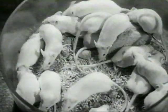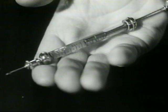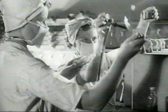Here were mice infected with disease. Would penicillin kill the germs and cure the mice? Months of patient work had led up to this moment.